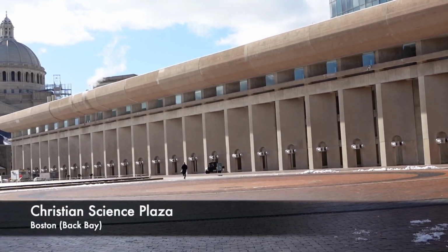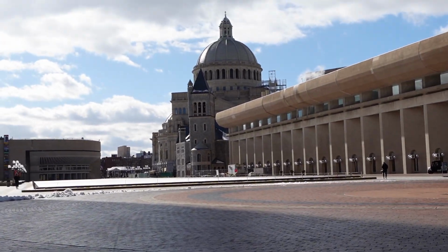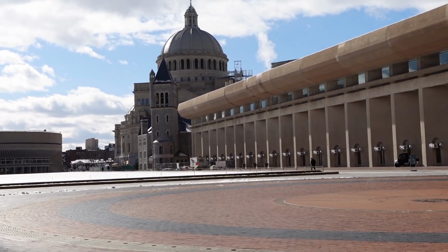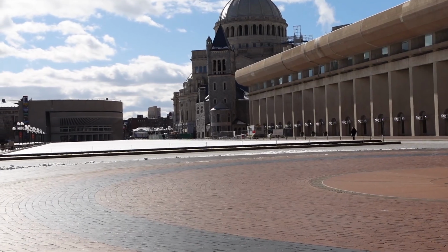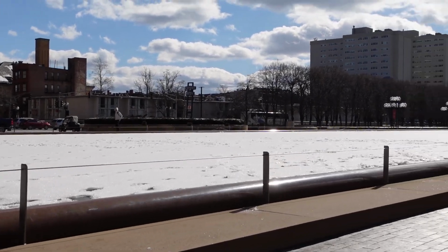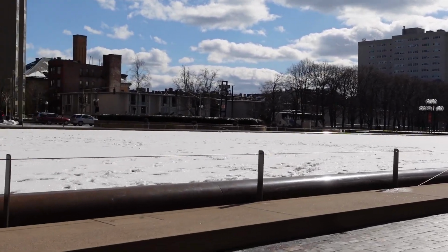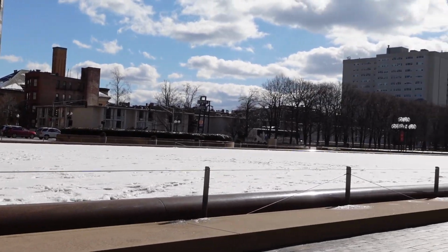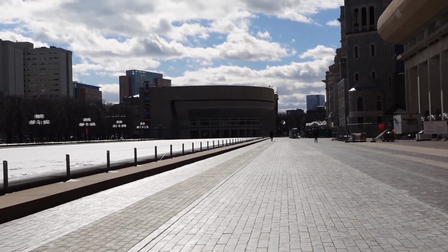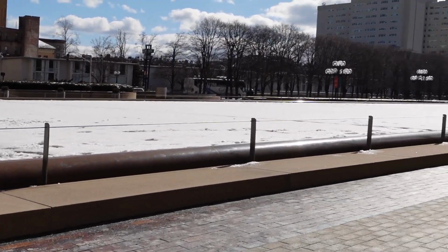So we're at the Christian Science Plaza now, on our way to the Mary Baker Eddy Library to check out the Mapparium, I believe it's called. So I believe this is the Christian Science Center pool. And at first I was very confused because I'm like, that doesn't look like a pool, but then I forgot that it's absolutely freezing. So it's frozen and covered in snow. So this is probably a nicer thing to see when it's springtime or summer, because this is a nice reflecting pool.